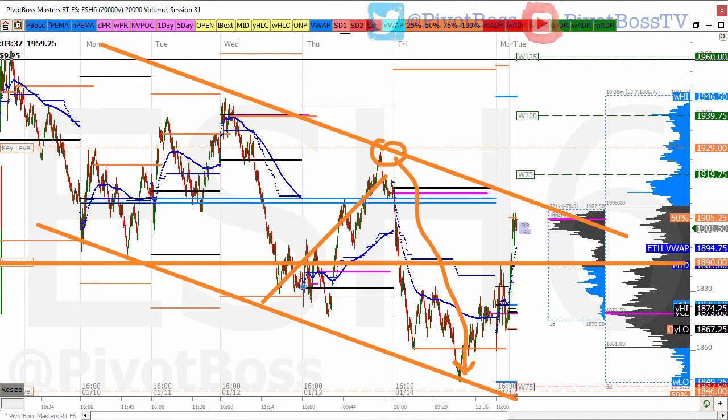Here's 1890, the key level we're talking about. Look for bears to come in and defend somewhere between 1910 and 1913, somewhere in that zone, for a shot at seeing a reversal into 1846 in the bottom of this channel.